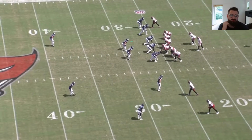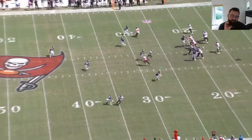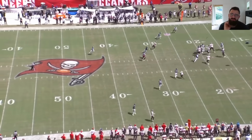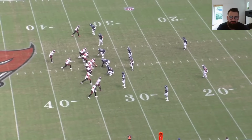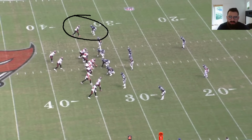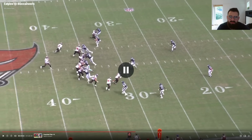So good transition. Also good job by Zach Bond here of picking it up. He runs with it. Kelee finds the new guy. Good communication. 4th down and about 3, 4, 5 yards. Kelee Ringo here to the top, playing man against Sterling Shepard. So we got cover 1 man for the Eagles.